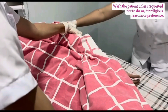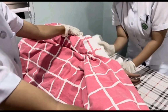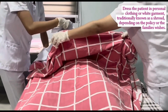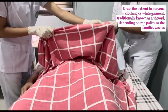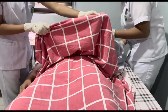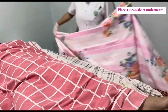When moving the patient, air may be released, which can sometimes be confused with breathing. Dress the patient in personal clothing or a white garment. Remove all the jewelry, which should be secured with a tape. Place a clean sheet underneath.